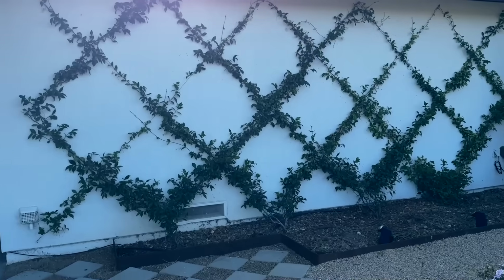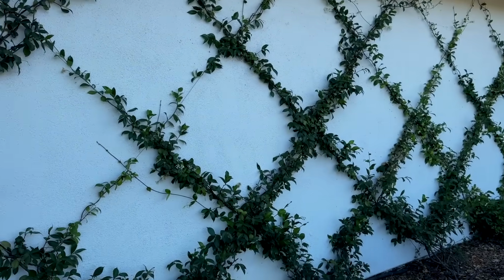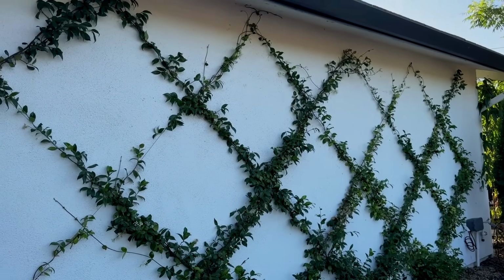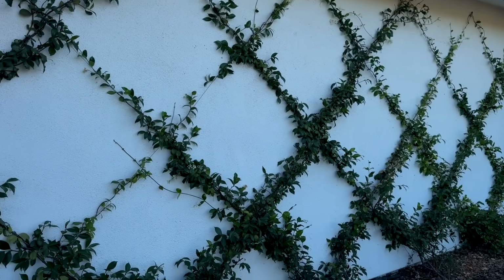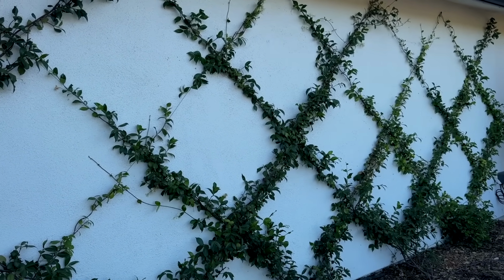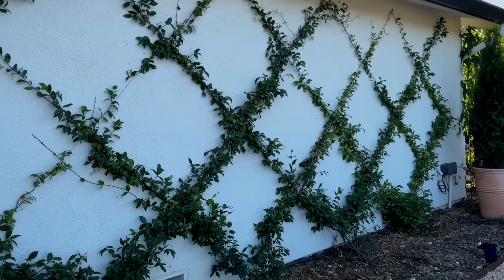Now coming over here, just to the right side of my zigzag planter, is my espaliered wall. This is my Star Jasmine espaliered wall, and I'm so excited about it because it finally reached the top. It is basically completely full, and the espalier is done, and now all I have to do is come in and trim it a little bit just to make sure that it stays nice and neat.